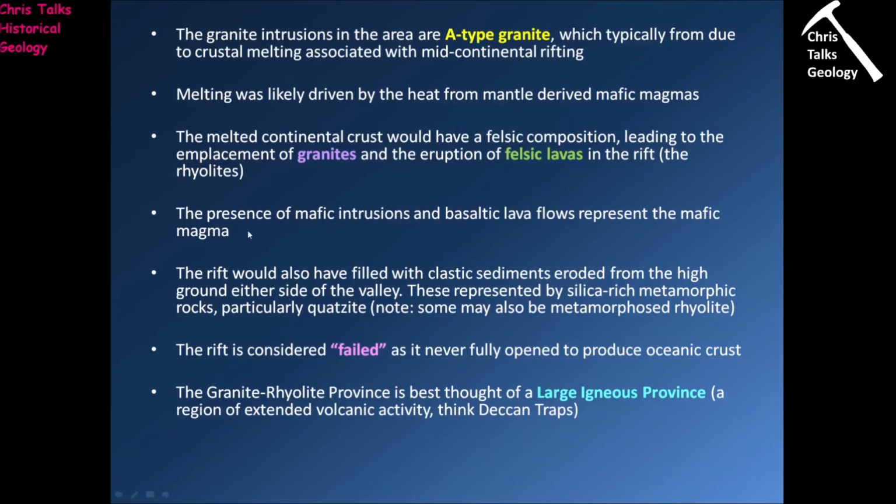So we also have some mafic intrusions and basaltic lava flows, and these represent the mafic magma that's being produced through mantle melting. So some of the mafic magma that's produced by mantle melting will make its way into the crust, where it will get stuck and it will crystallize to give us plutonic mafic igneous rocks like gabbro. We will also see that some of the mafic magma will make its way all the way to the surface where it will be erupted, and obviously that mafic lava will cool down to give us basalts.